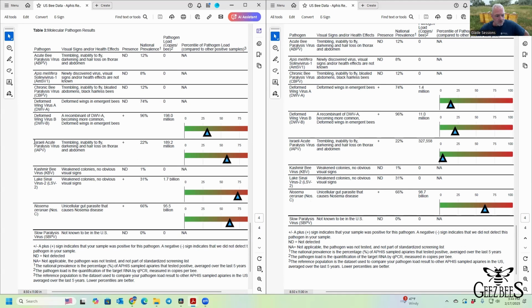So the next one is acute paralysis virus, and I've seen this one show up on tests before for my hives. And the pathogen load this time in May was 189.2 million, and in September this is 327,000, so 0.3 million. So I've gone from 189.2 down to 0.3 million. So that's really good. You can see the triangle's way down on the bottom end of the scale. So compared to everybody else, I didn't have it very bad, I guess.